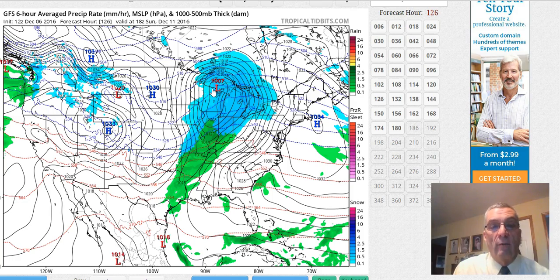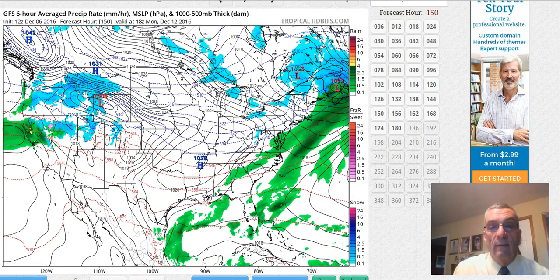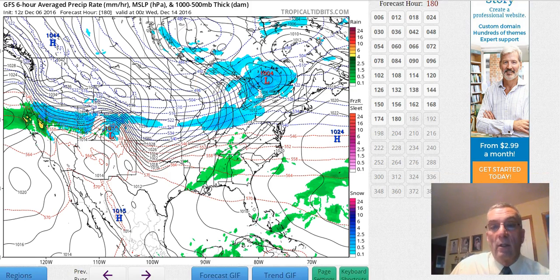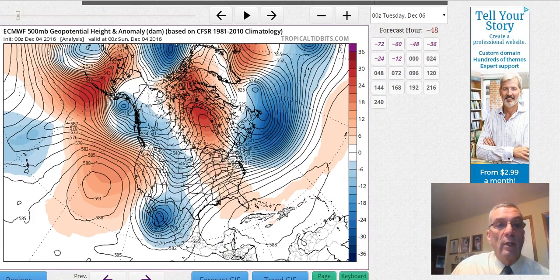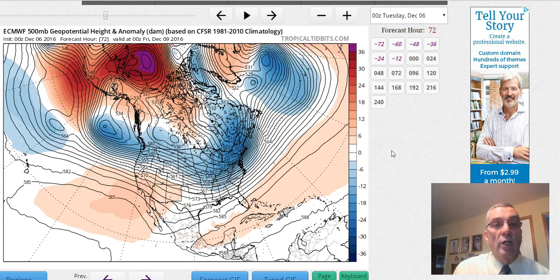Whether it changes to rain or not remains to be seen, but for the Great Lakes, it looks like a pretty good snow there. And then the next front moves through on Monday. It turns colder again, and then we have another weather front with Arctic air behind that. That's very cold air coming in to Minnesota, Wisconsin, the Dakotas, and the Western Lakes. Only have out now to day 7 so far. And with respect to the European, in terms of the longer term, I just want to show you, there's a few things going on here that bear watching.